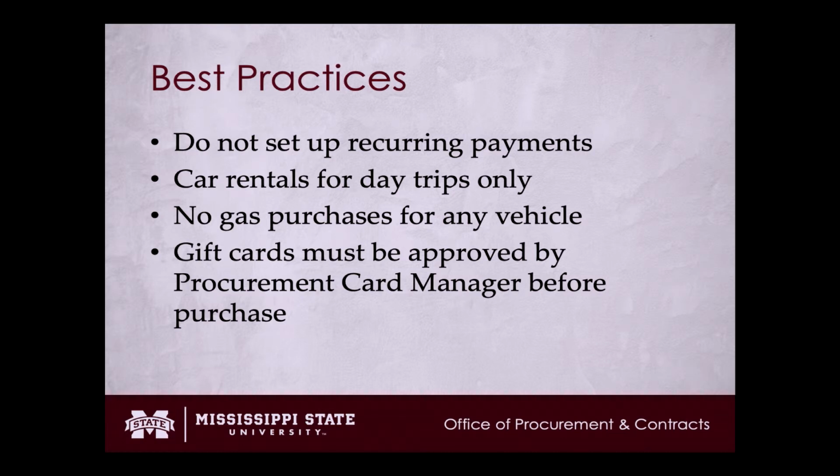We discourage any recurring payments. We want you to have access to each of those payments and whether you're paying it or not. So we really ask that you don't set up recurring payments.